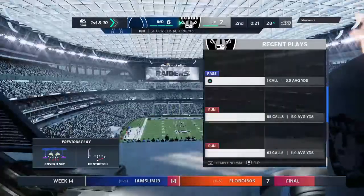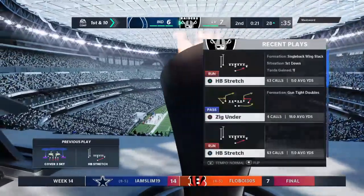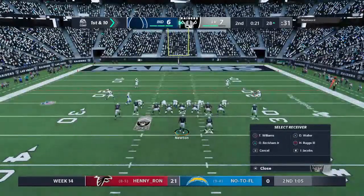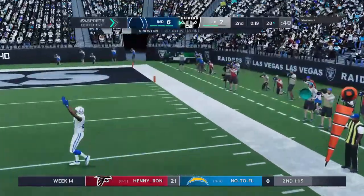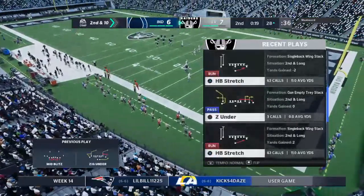The Raiders going to use one of their timeouts as the clock will stop with 21 seconds to go here in the first half. On 1st and 10, Newton. And he'll toss this one incomplete. Seeing no options, he throws it away.